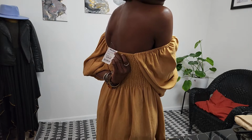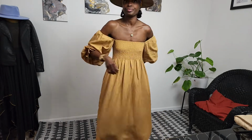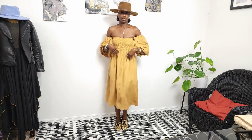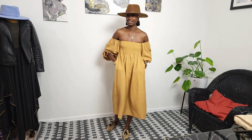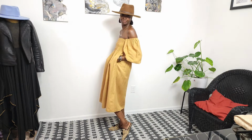Can you see the tag? What does that say? 29? No, 39. $40. This was $40. So this one was $40. And as you can see, I'm still adjusting it. I'm not sure if I'm going to keep this one. I like it, but I'm not in love with it, especially since I'd have to keep doing this bit. Cute though. But anyhow, let's move on to number three.